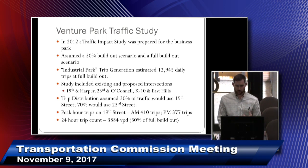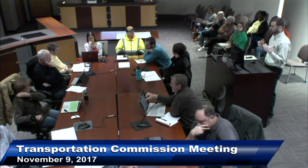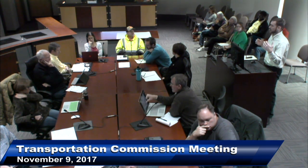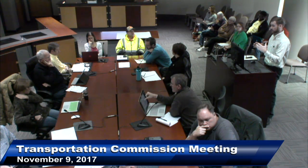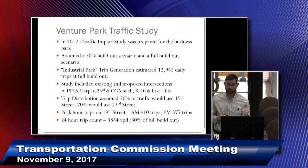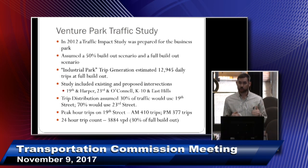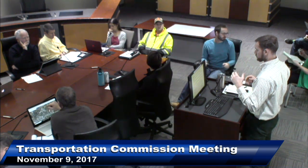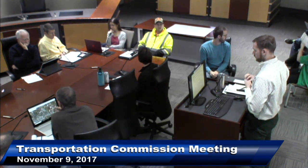With the traffic study, we do a procedure with trip distribution, making some assumptions on how trips are getting to and from the site. So with that study, it was assumed that 30% of the traffic would use 19th Street and 70% would use 23rd Street. And that 70% would be from the east and from the west of 23rd and O'Connell. And so generally that was the assumption that was made.